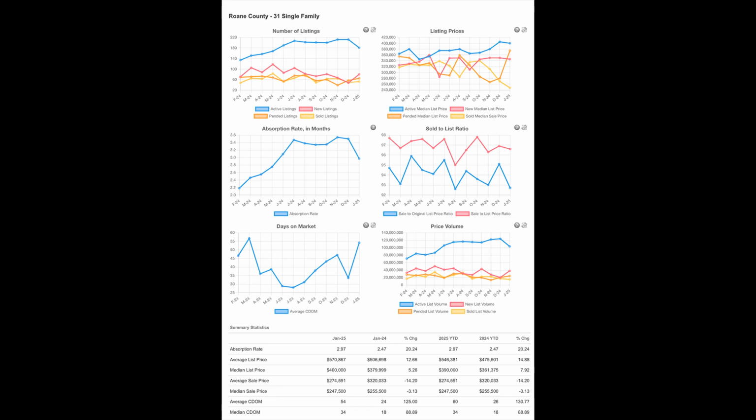There's increased buyer leverage in Roane County. The increase in the days on the market and the declining sold-to-list ratios in Roane County indicate that buyers have more negotiating power. Buyers are taking advantage of the slower market and securing better deals. Challenges for sellers are that sellers face growing competition due to increased inventory and longer marketing times. Pricing realistically and preparing homes for sale will be critical in this cooling market of Roane County. And as far as opportunities for buyers, buyers have more options and negotiating power as inventory grows.